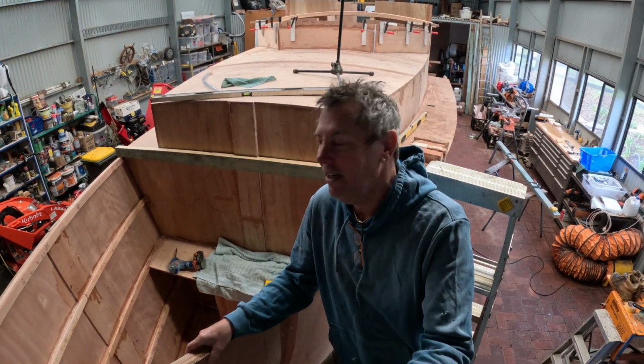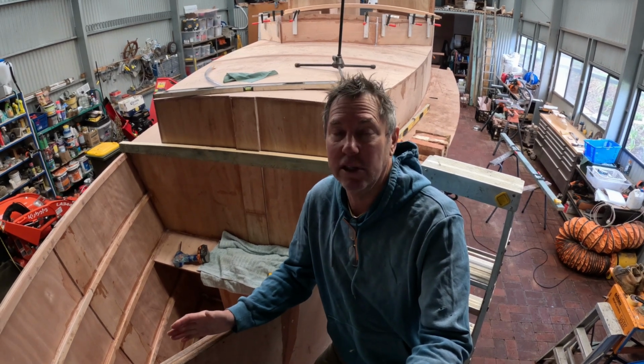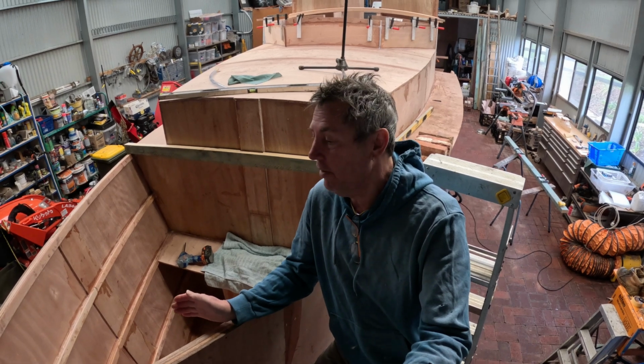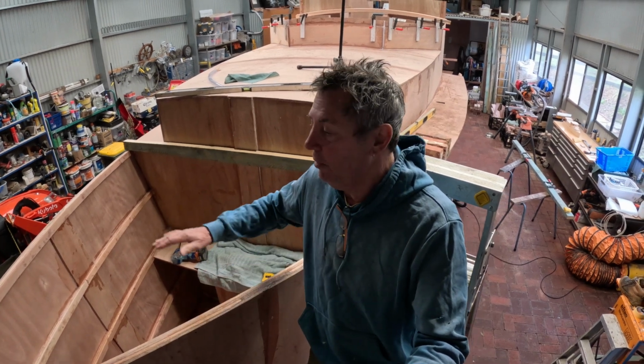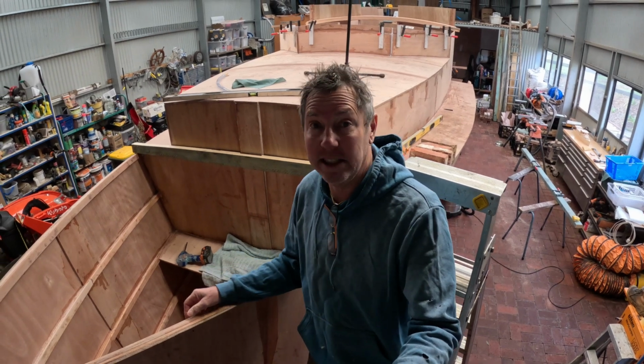Hopefully I get all this framing in, and once the framing's in, I'll have to wait for a day for the glue to dry, then I can put the decking on top, leaving that open area for the hatch. And the hatch in here is going to be flush mounted, because obviously we're getting on and off the boat a lot across the bow here, and I don't want any trip hazards.